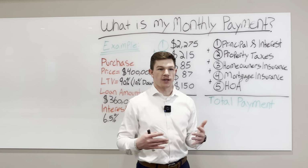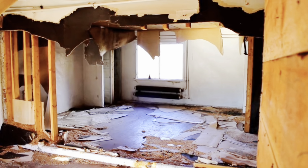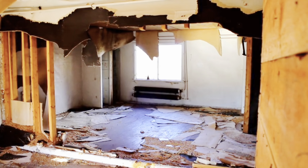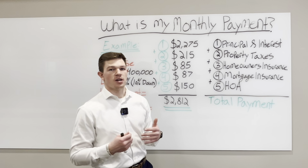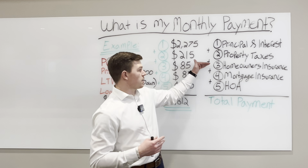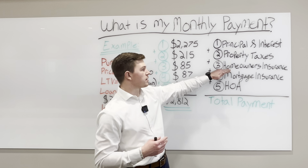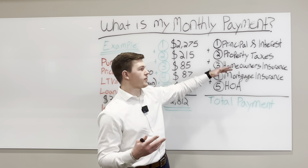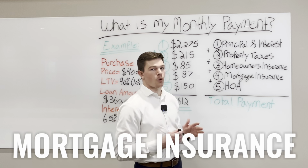Like, for example, if you're in an area that's super susceptible to natural disasters, you're going to have a higher homeowner's insurance payment each month because you're at a higher risk of the home being destroyed or damaged or whatever. So that's also another variable factor. So this is a cost you can shop around at, but this is a variable factor that's going to affect your total monthly payment.